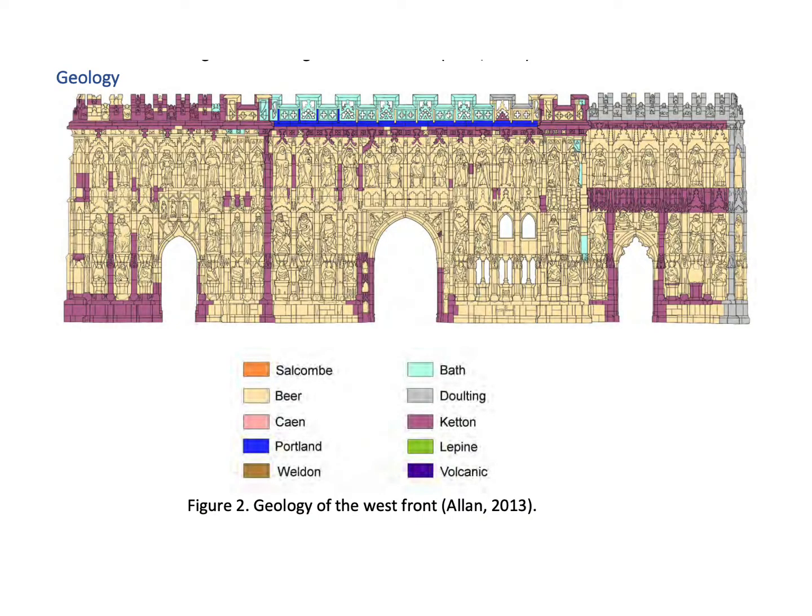This geology drawing, also by John Allen, shows the different types of stonework. You have the yellow colour of the medieval Beer stone and the later restoration works in purple and grey and blue.